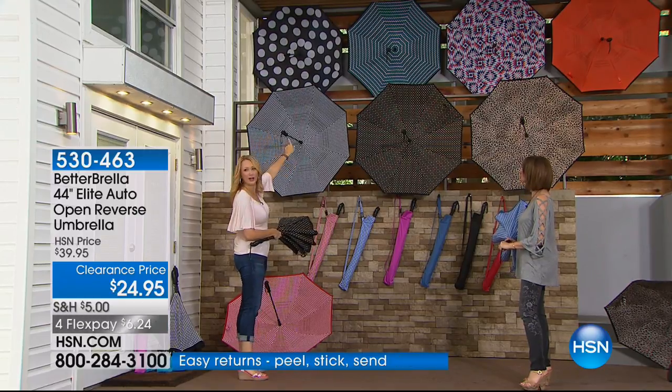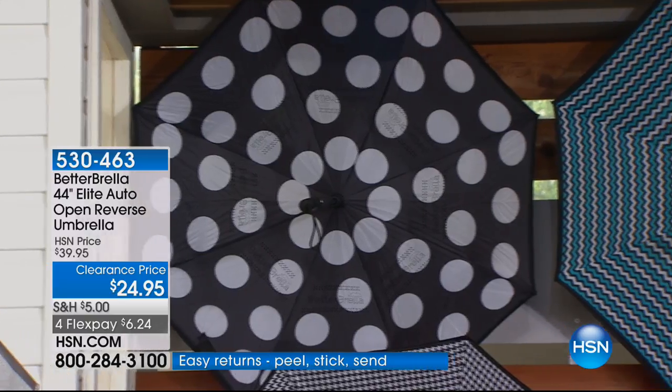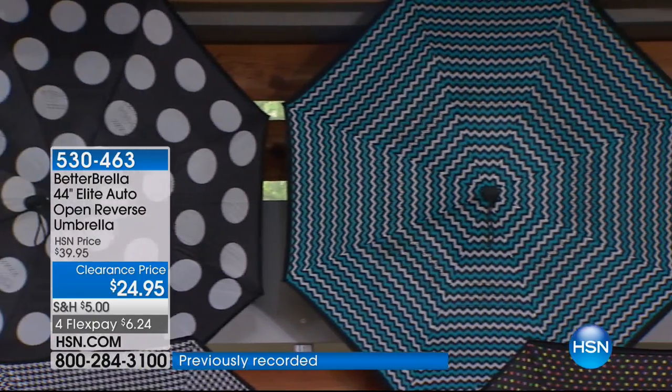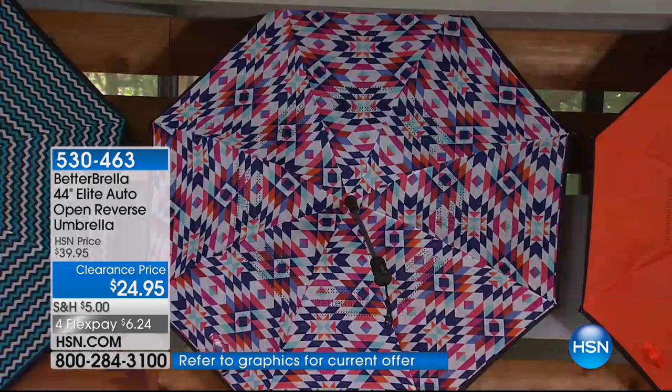We have the black and white polka dot. I love the giant dots. It's so whimsical and just so delightful. Cute. Look at the beautiful chevron just next to that with that gorgeous turquoise blue, black and white. Then we have an Aztec print. This is so much fun.